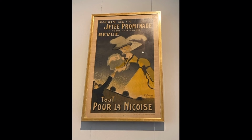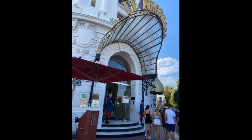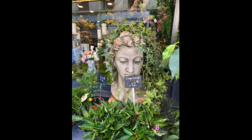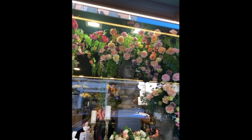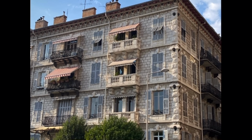Here are some of my favourite art pieces that were in the museum, and then this florist that I really wanted to go into but I didn't have time to, so maybe I'll go back one day. The Le Negresso Hotel, more photos from the florist, and statues with flowers in them, which I thought was really inspirational, and just some more inspirational property photos.